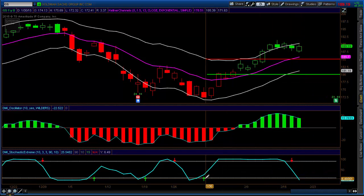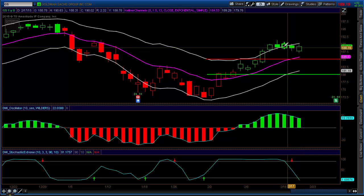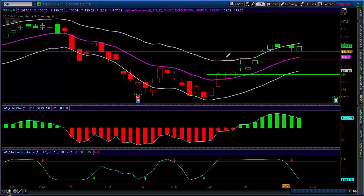One of the questions I get a lot is, why wouldn't you just buy calls? And you can buy calls. The problem with that is that the market is still kind of, it seems like it wants to break out. You still have a lot of headline risk out there with Greece and Russia and all these things. And I like the consolidation here.